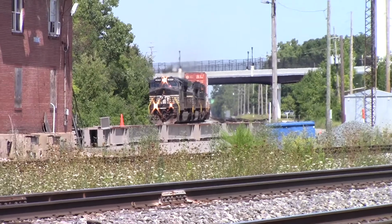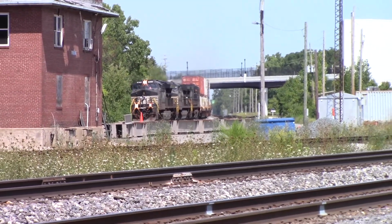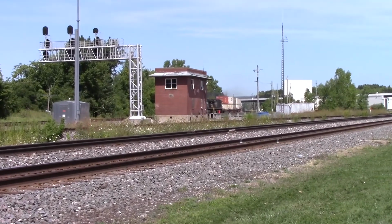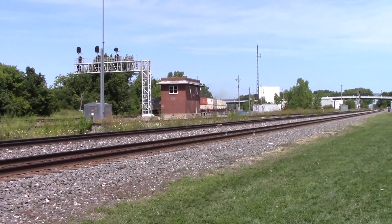Next up was yet another intermodal train on the Norfolk Southern Chicago line, this time heading westbound, led by NS 3625, the Blackface ET44AC.